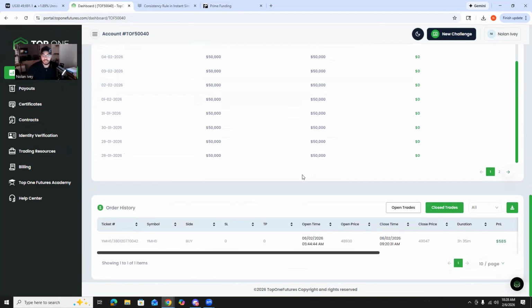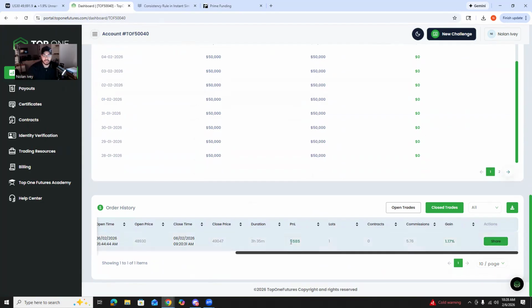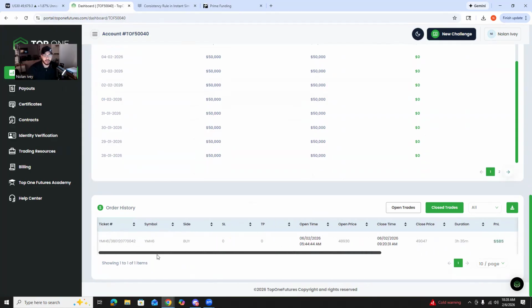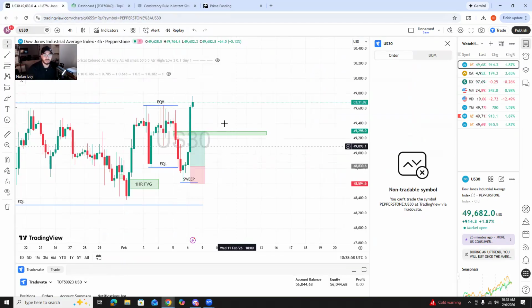If I scroll down here, you guys can see right here, YM buy, $585. The trade took around 3.5 hours to hit. My take profit and my stop loss were at that fair value gap. So let me go ahead and go back to here.